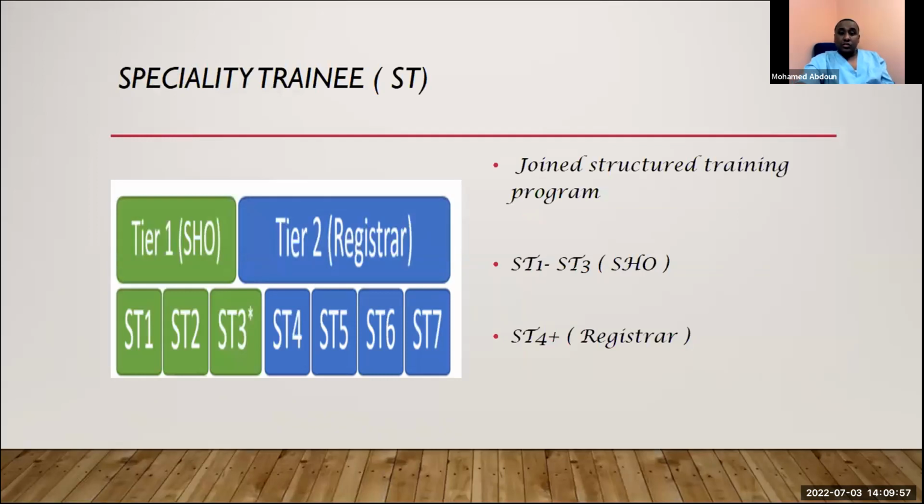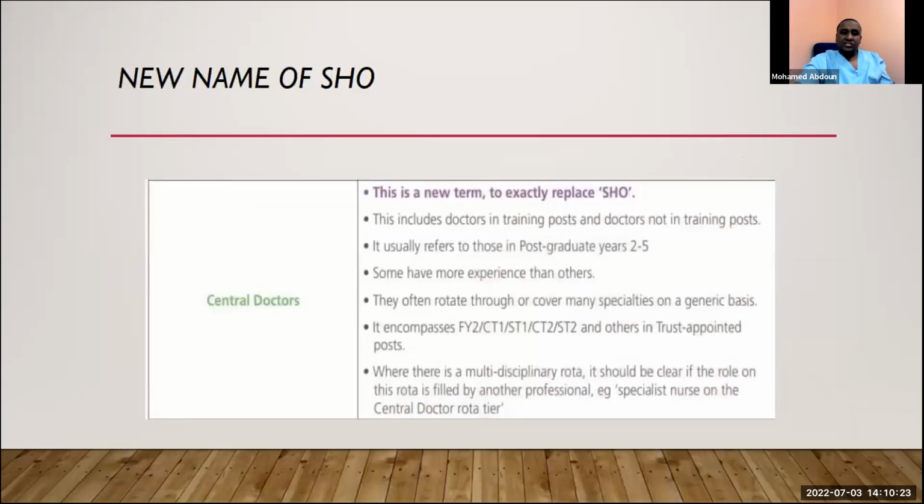Specialty training is for the doctors who joined a structured training program governed by the Royal College of Paediatrics. As you see in the slides, they start from ST1 up to ST7. The first 3 levels, ST1, ST2, and ST3, are called the SHO, which is the junior level of training. Starting from ST4 plus, they are called the registrar, which is the senior level of training. The NHS tried to change the name SHO to "central doctor", but still uses SHO widely in the NHS. So this might need some time to change.